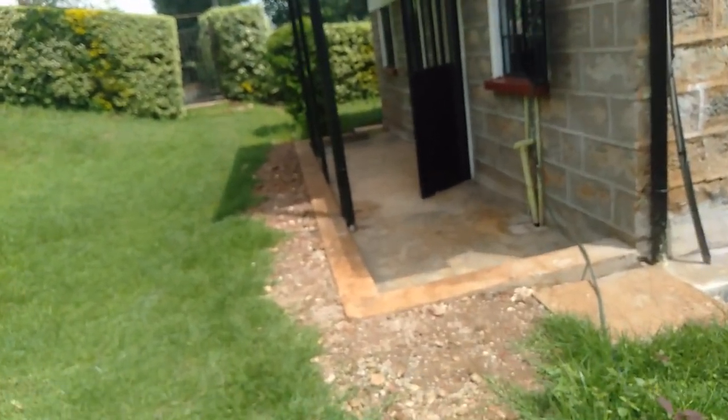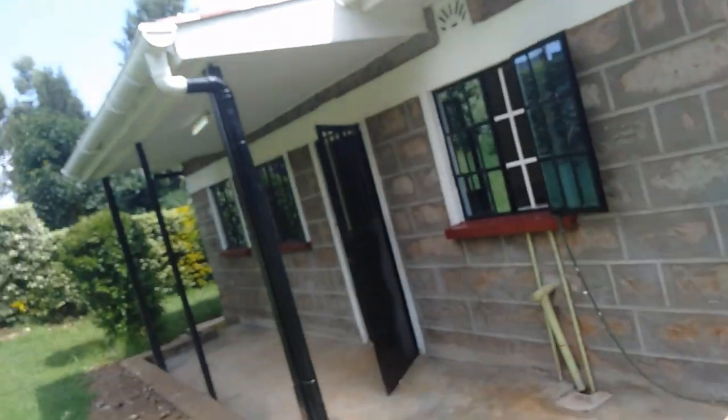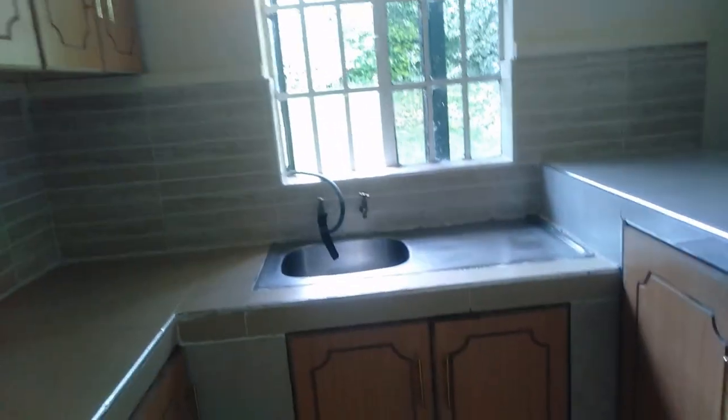Let us see another one. This one is a 3-bedroom veranda. Oh, the sitting room was extended. Open kitchen. Same setup. Yeah. Open. Nice.